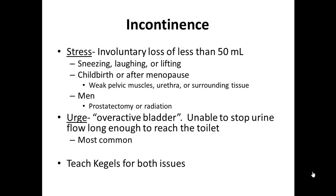I know I'm sharing personal information, but after I had my, I think it was my second child, I got up in the middle of the night. I had to pee, but I had to go get a drink of water first. I stood at the kitchen sink and heard the sound of the water. I had this terrible urge to pee, and I couldn't even take a step because I just peed all over the floor right there. So this is just when that bladder is overactive and you can't get to the toilet fast enough.